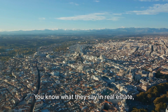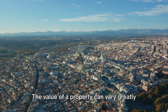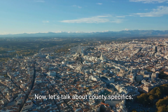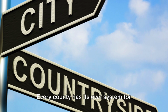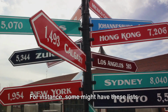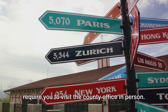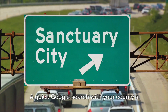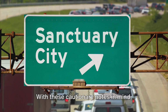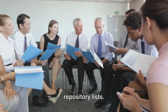Thirdly, consider the location. You know what they say in real estate: location, location, location. The value of a property can vary greatly depending on its locality. So, don't let a low price tag fool you. Now let's talk about county specifics. Every county has its own system for managing and distributing repository lists. For instance, some might have these lists available online, while others might require you to visit the county office in person. A quick Google search with your county's name followed by repository list should point you in the right direction. With these cautionary notes in mind, you're now ready to explore the world of repository lists.